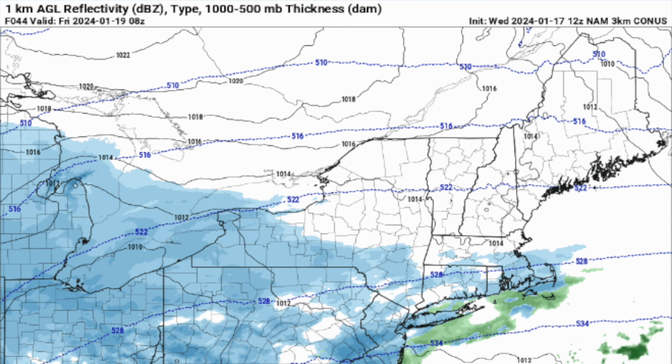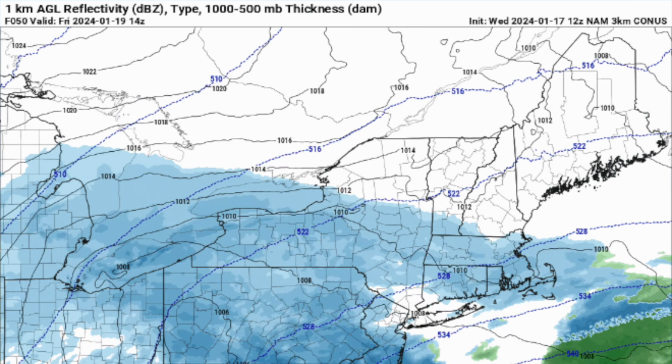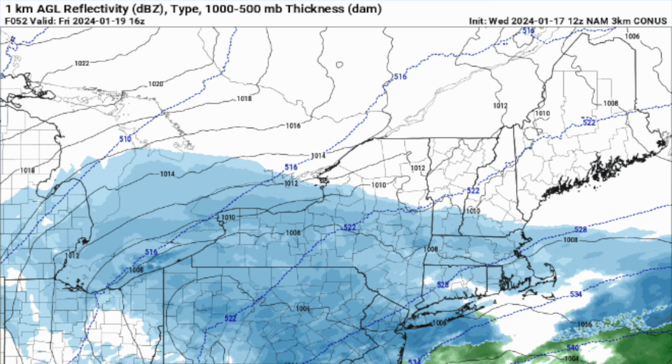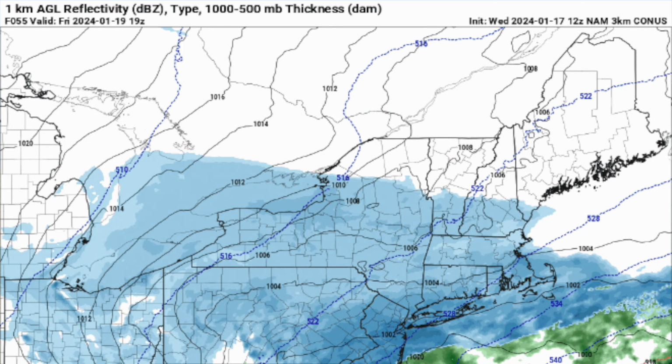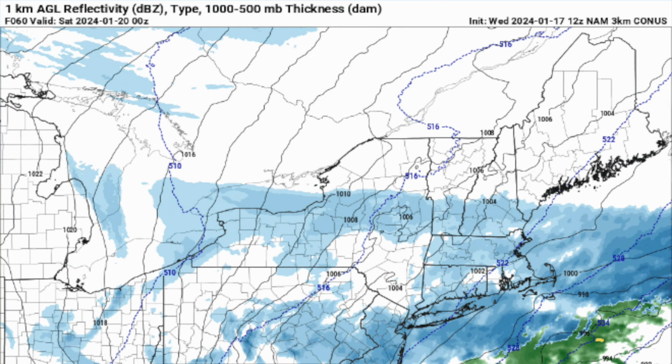And then there is an expansive shield of snow coming in here on Friday. Look at that, all the way up to Lake Winnipesaukee. And it looks like snow on the ground and in the air for a lot of central and southern New England on Friday into Friday night.